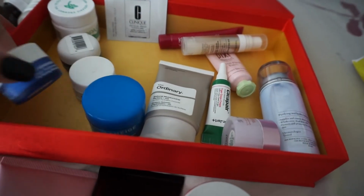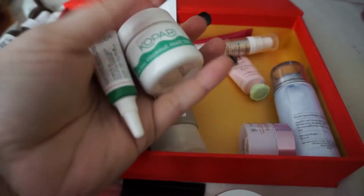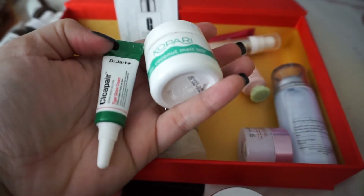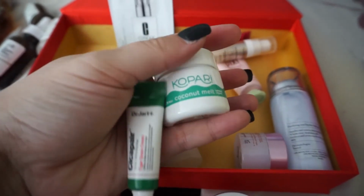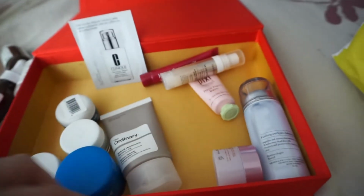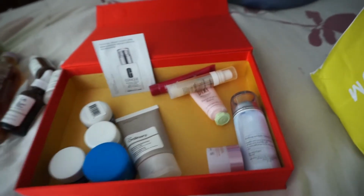You know what? I can get rid of this, and I can get rid of these ones because I think they're going to be overkill. This is for extremely dry, itchy skin. I don't really get that, nor do I feel the need for full-on coconut oil rubbed onto me. So I'm going to get rid of these two and keep the rest.